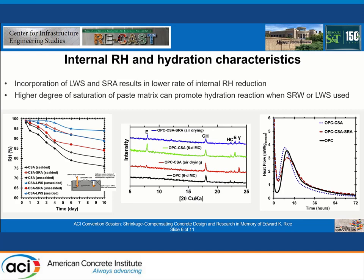SRW actually delays the cement hydration, and that's why it can maintain the degree of saturation of the concrete for a longer period. So the water consumption would be lower inside the concrete, and because of the higher availability of water, we can have better activation of this CSA hydration, and of course more ettringite formation.